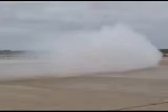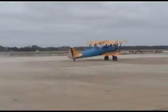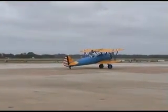Uh-oh. Gonna do a little burnout. Again, this air show smoke is fine. No problem. Setting it down. Let's hear it. There's John Mohr climbing out of the cockpit up there. Give him a wave, everybody.